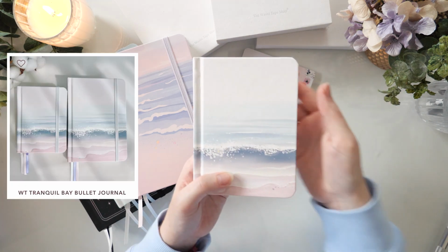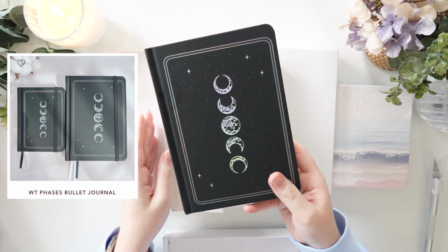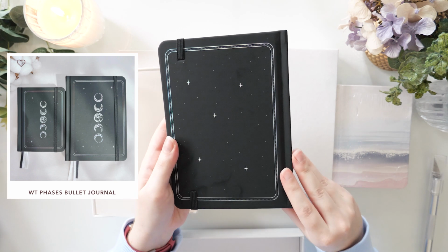This is the Tranquil Bay bullet journal, beautiful crashing waves, again with the really subtle silver detail. All of them have those lovely page edges. This one's called the Phases bullet journal. Amazing witchy vibes, perfect for spooky season.